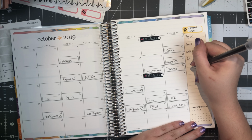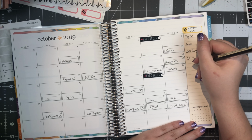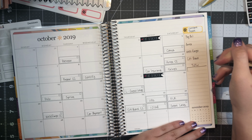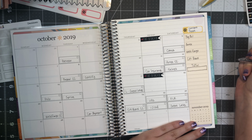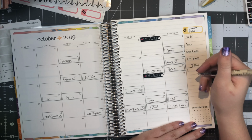So let's do total. I like to keep it separate because credit card is my main focus right now. Everything else is still getting paid on and all that stuff, but I just like to total it separately.